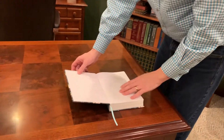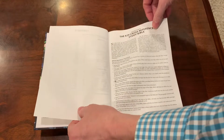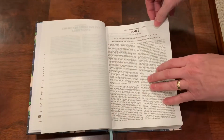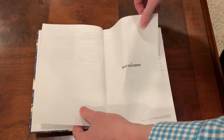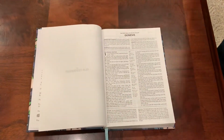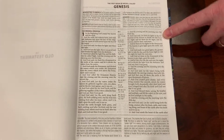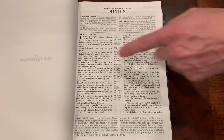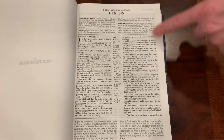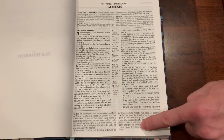Number one, it does have a paper liner that is white. So no bells, no whistles, no frills there. Table of contents, it does have your dedicatory and your notes to the translator. It has a double column layout. It is an 8-point font, so it is a little bit small, but it's not bad at all. And here's the introductions. They're very brief. It just gives you a brief introduction, its author, and the occasion in which it's written. It has a 7-point font in its double column commentary.